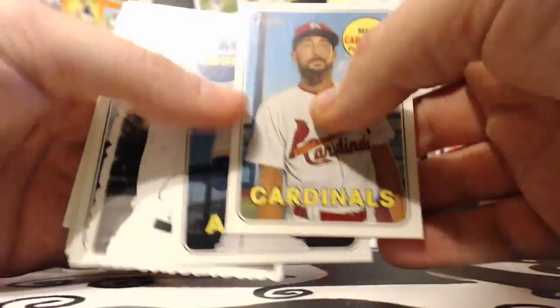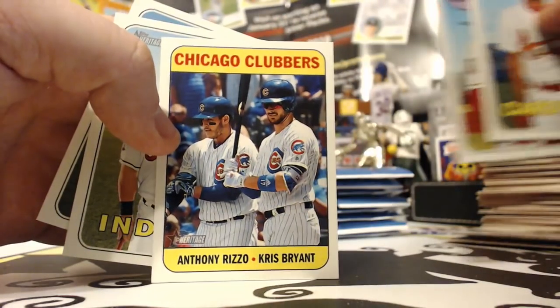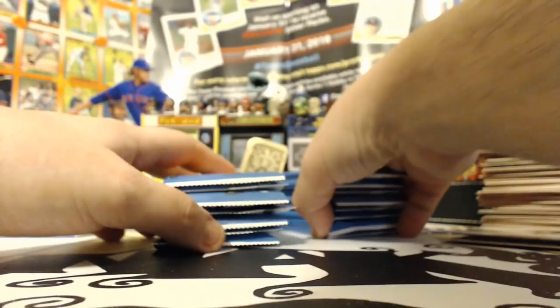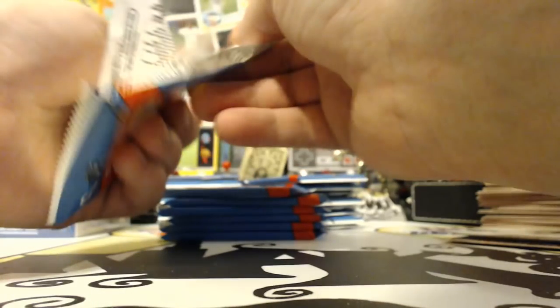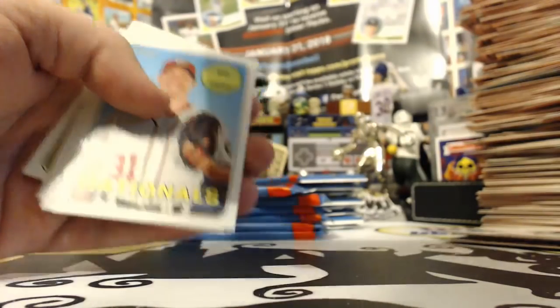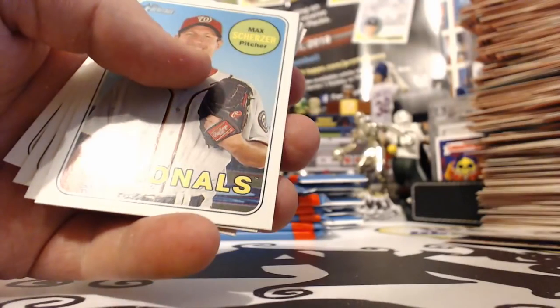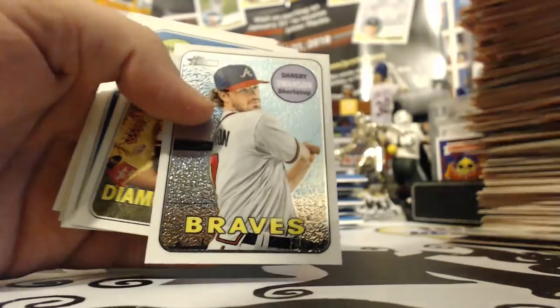All right, Amed Rosario, Dominic Smith, rookies. All right, Corey Seager, Dodgers. Is the Rizzo Bryant Chicago Clubbers. All right, Brandon Finnegan, short print for the Reds. All right, Chrome, Dansby Swanson for the Braves. Numbered to 999, Atlanta.